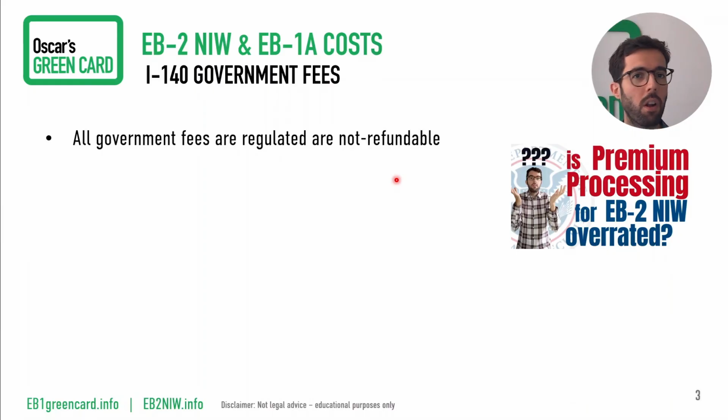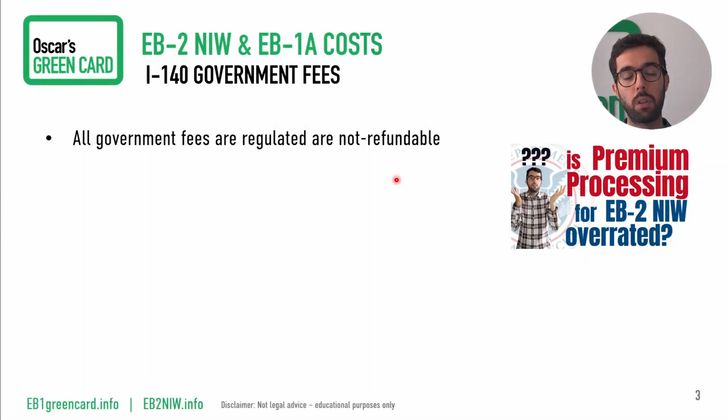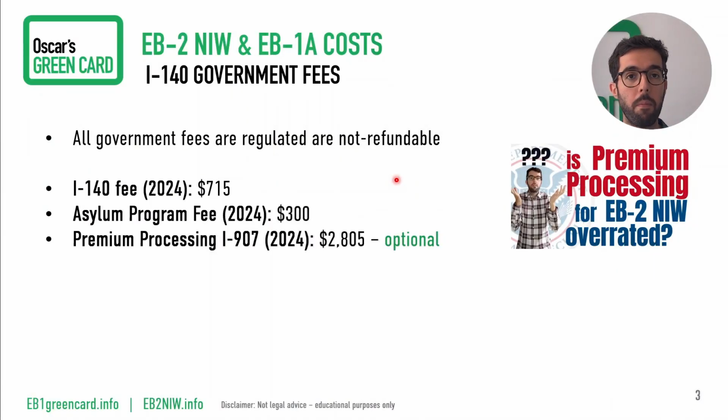All government fees, not only for the I-140, are regulated and not refundable. This is very important. If you start the process and they accept your package, USCIS will not give you the money back if they deny your case or they issue an RFE. So you should be mentally ready to dedicate that money to this purpose. You will not get the money back no matter what is the outcome of your process.